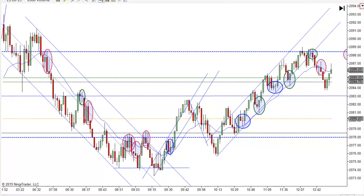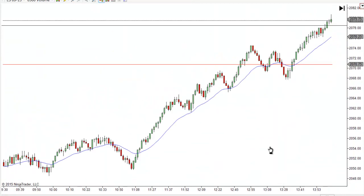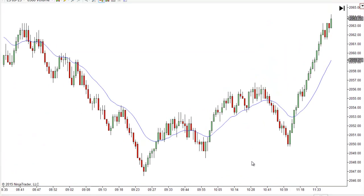But what it was, a double trap failed. I'll just find it over here. I've looked at it enough now. I know where it's at. It was right here. And at first, this is where the failed second entry came in and where the guy got trapped.